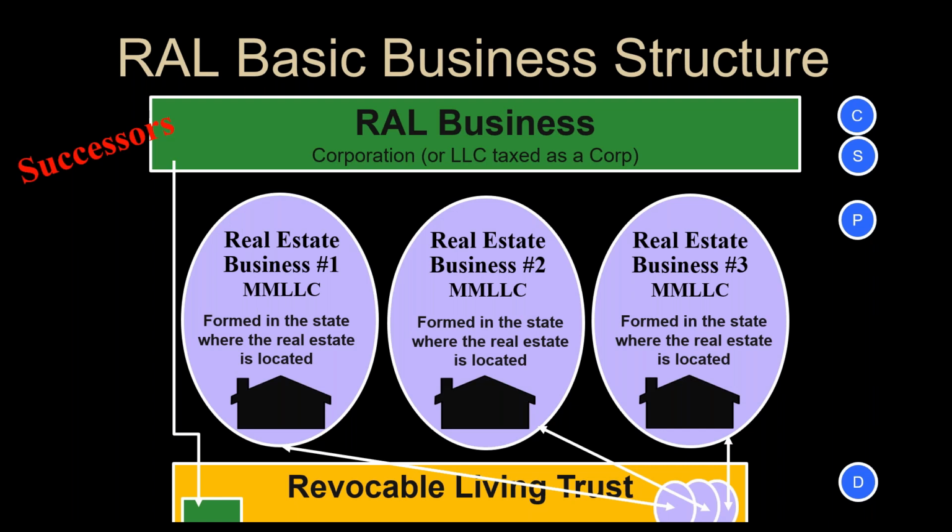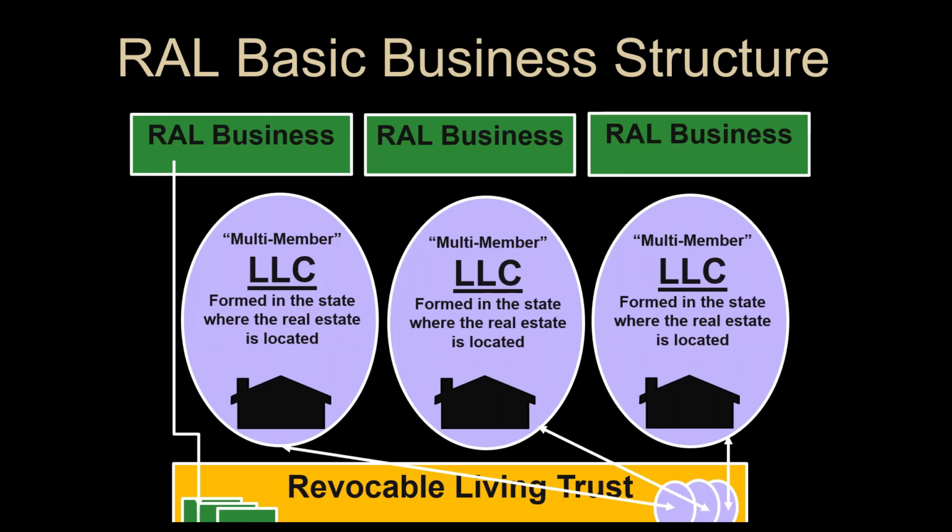Now, the problem that I see with this is that it's going to require a lot of tax returns. Every one of those multi-member LLCs and the corporation is going to require a tax return. So for this business structure, we're talking 4 separate tax returns. And that's okay because you're dealing with big money, so sometimes an extra tax return is not a bad thing, but what if we could simplify that?